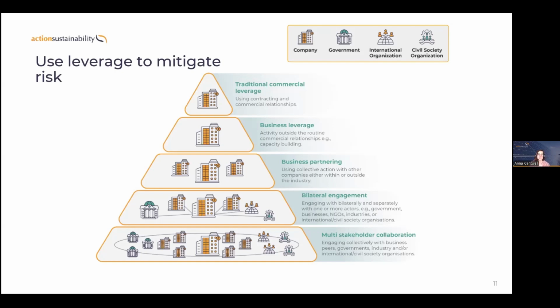Once you understand how much leverage you have by considering all those things, you would then need to consider how best you can use or increase this leverage and work with your supply chain to mitigate any identified risks. A report by the Shift Project called Using Leverage in Business Relationships to Reduce Human Rights Risks outlines 5 ways that leverage can be used or increased. So once you've considered your risk and leverage, use that knowledge to inform your procurement strategy.